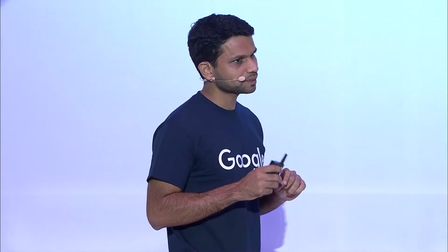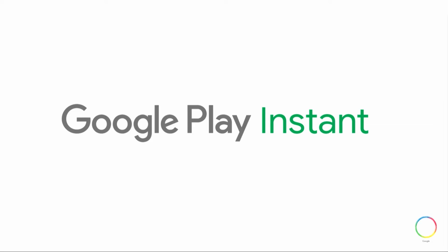Last year, during I/O 2017, we announced Android Instant Apps, and we made them available to all app developers. This year, we extended the same platform to all game developers as well. We now call it Google Play Instant, where all app and game developers can build instant native experiences for their users.